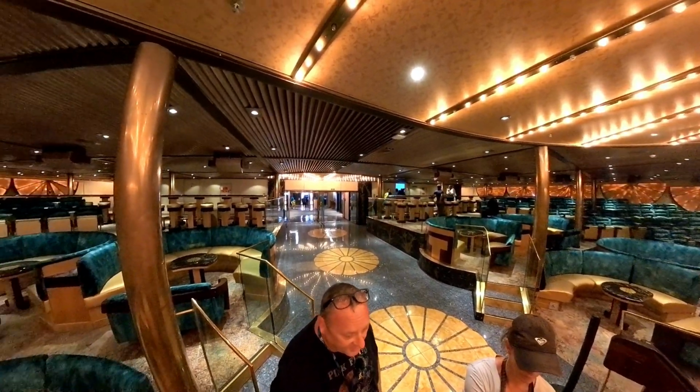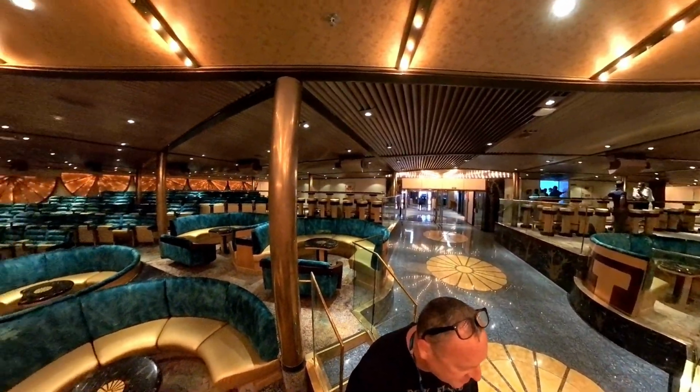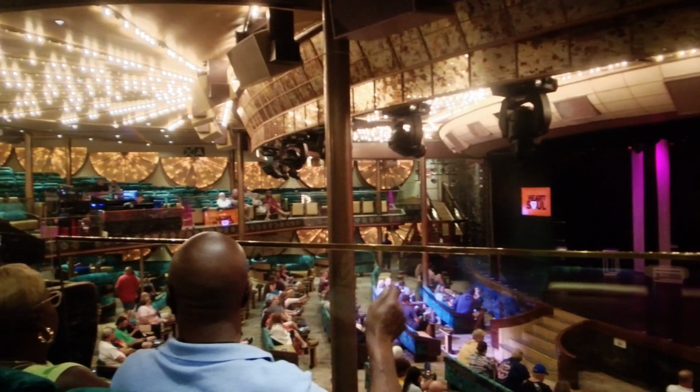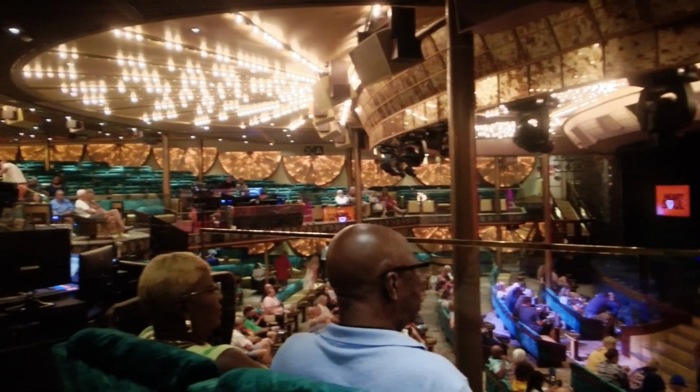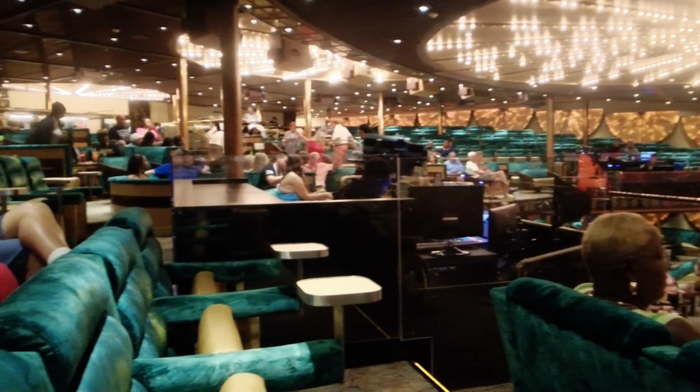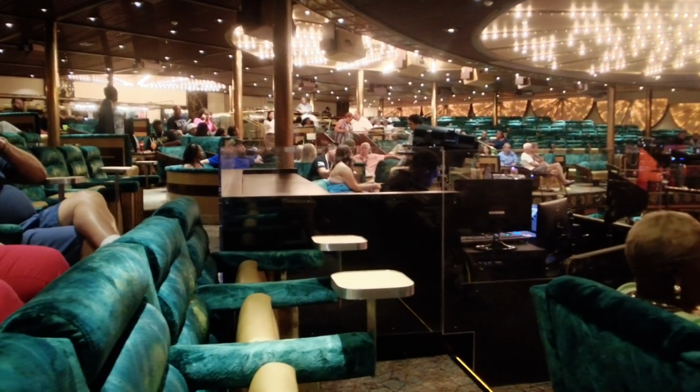I think pretty much wherever you sat in there, you could still see the stage. Absolutely, and we didn't really have a problem finding a seat at any of the shows. No, not at all. I'm telling you, we didn't realize how much we missed the smaller ships until we sailed on a smaller ship again.